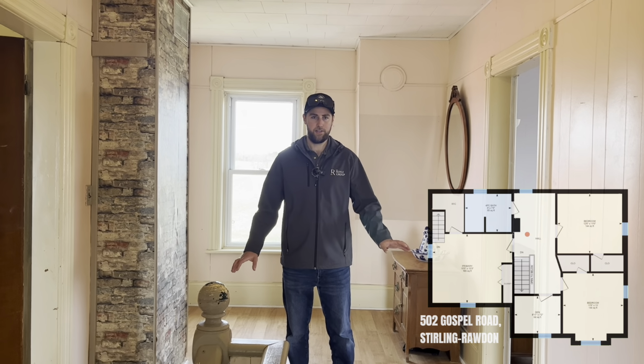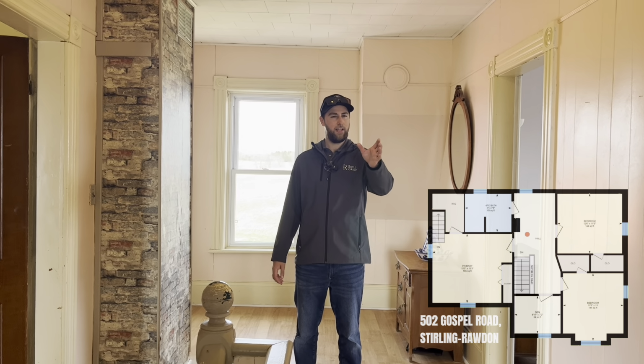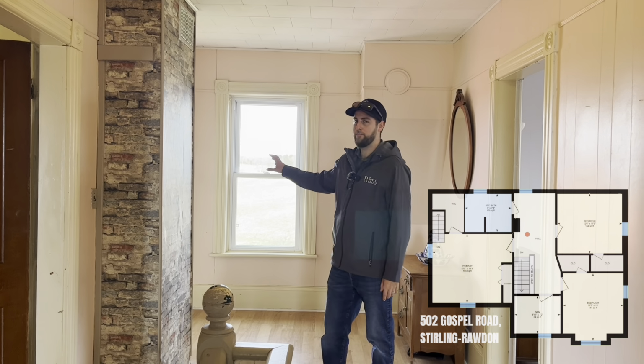So upstairs, you have three bedrooms, as well as a den slash office behind the camera there, and another full bathroom.